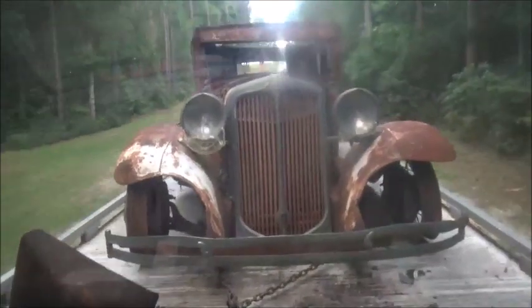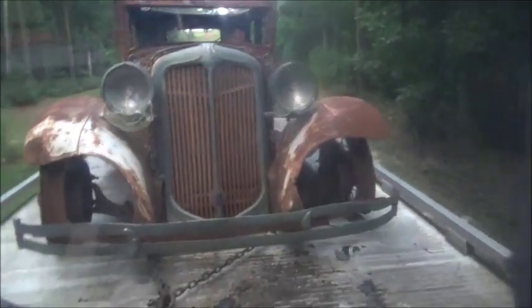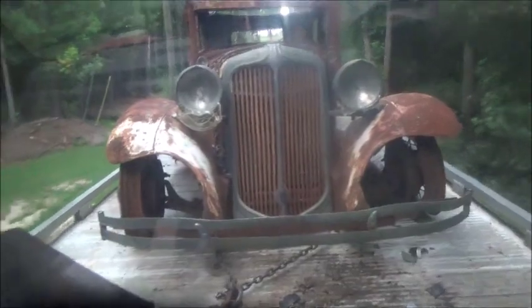All right, folks, we got her loaded up. She's rough. We got to get her home, get her on the IV here so she don't fall apart.